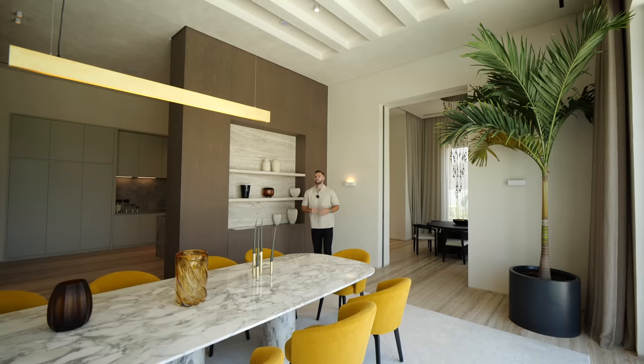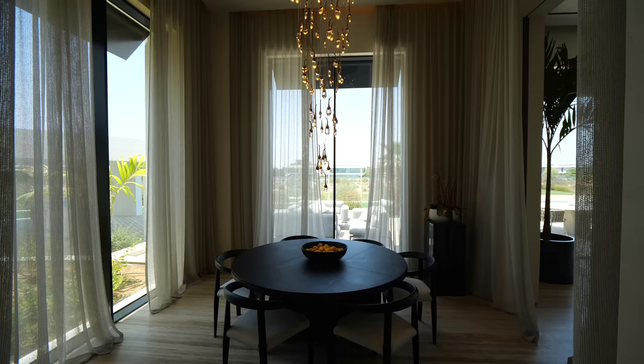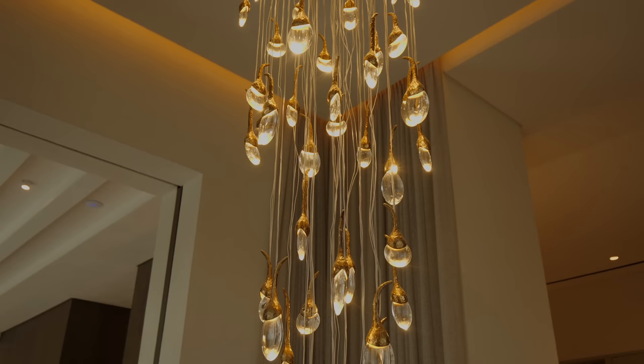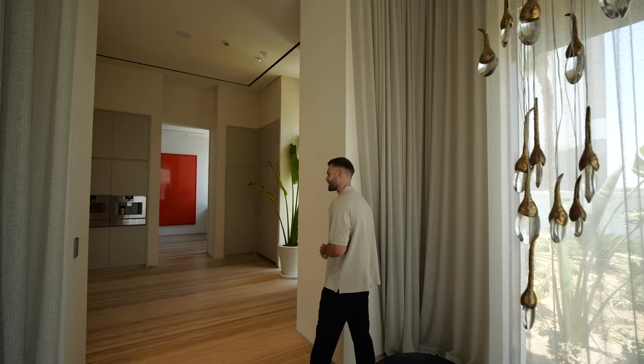Now, as we move through, we have pocket sliding doors just here, taking you into the breakfast room, a little bit more casual. Being that this villa is located on a corner end plot position, you really do have expansive views all around. And again, look how amazing this chandelier is. Let's make our way into the kitchen, and Summer and I are gonna both join you here.